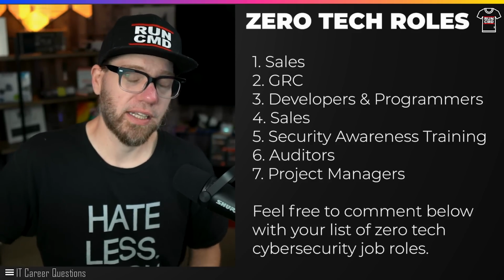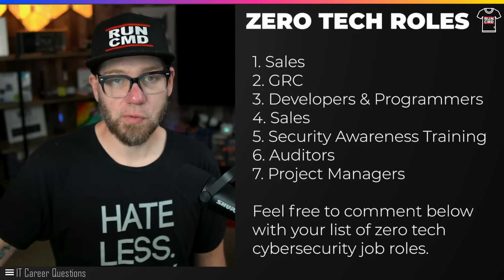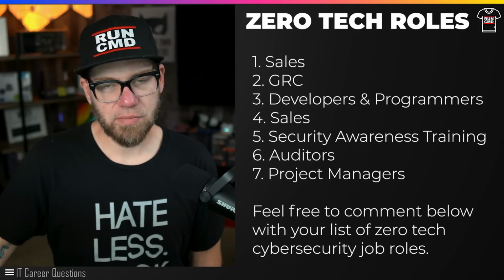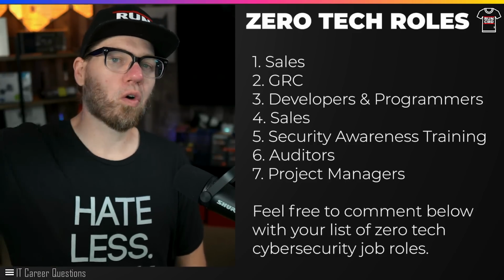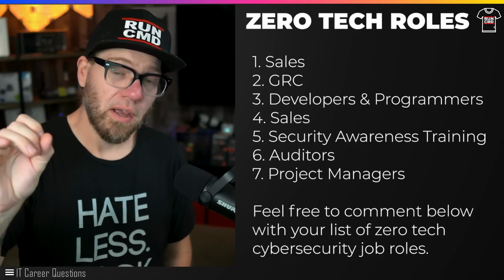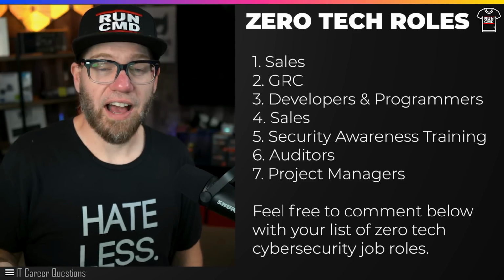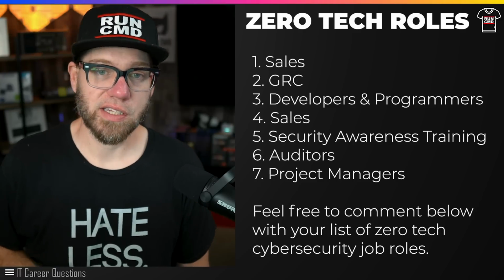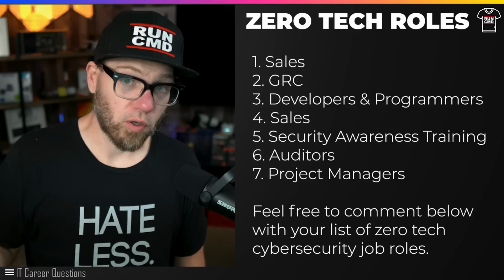And it could be argued that there are definitely some technologies that you should know getting into those roles, which I would agree with, but sometimes it's not going to be specifically focused in the world of information technology. So being some type of developer or programmer, you may not have to have previous IT experience to be stepping foot into a cybersecurity focused developer or programmer role.